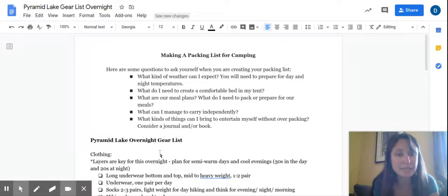When you're making your camping list for just a backyard camping adventure like we're having, I have a list here of questions to ask yourself while you're creating this list. So, what kind of weather can I expect? You'll want to prepare for both day and night temperatures. It's going to be hot during the day and it's going to be cold at night. We live in Truckee, it's always cold at night.